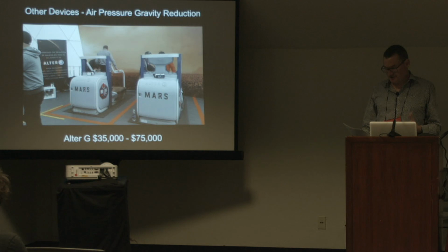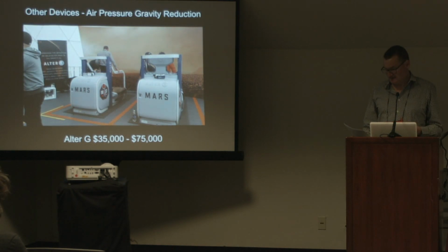Pressurized gravity reduction. This system uses air pressure applied to a flexible seal skirt around the lower body to produce a lower gravity effect. It's mostly used for patient rehabilitation. Note how this brand also uses a fixed treadmill.